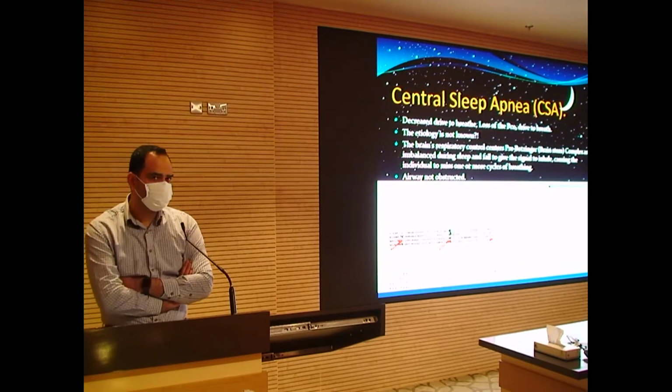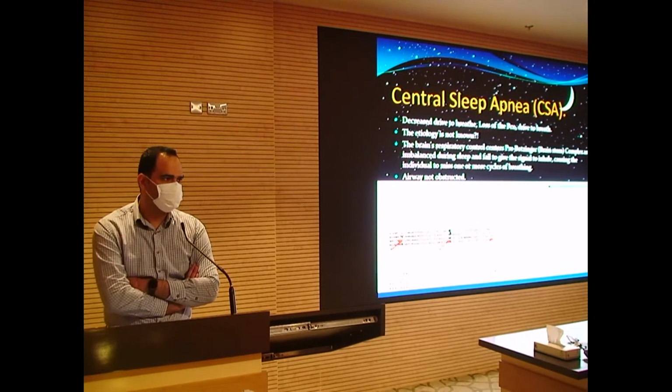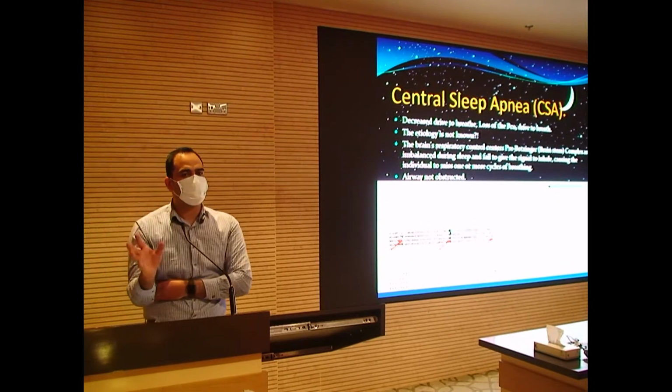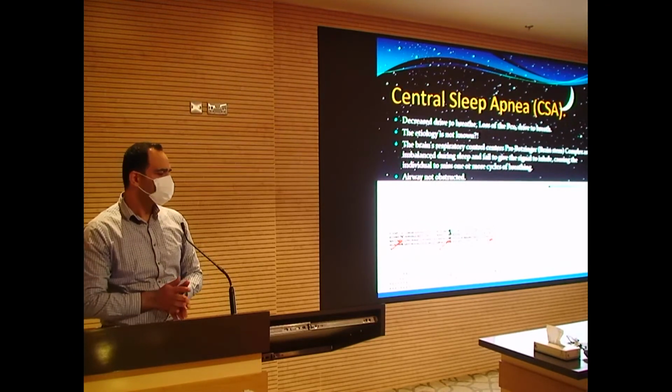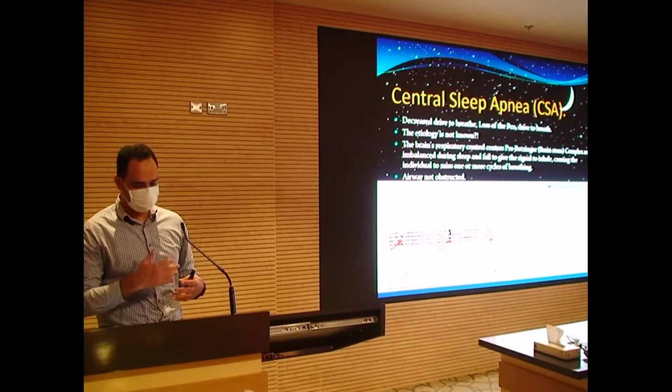The difference between obstructive sleep apnea and central sleep apnea is that there is no effort in the chest or abdomen. So there is no signal coming from the brain to the chest and abdomen for the patient to breathe. Versus obstructive sleep apnea, where there is a signal, however, there is an obstruction in the upper airway.